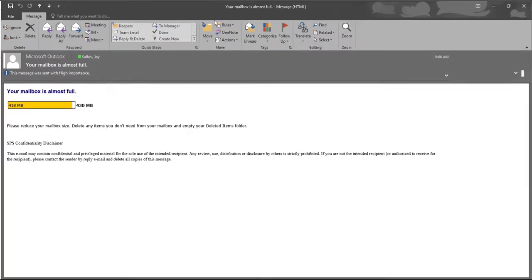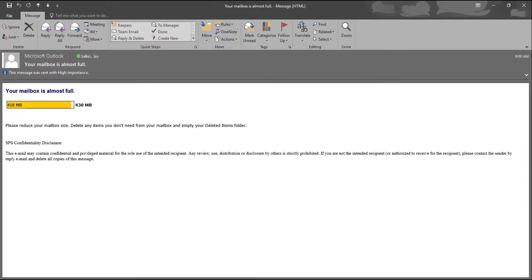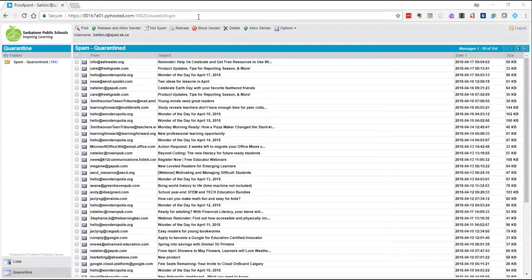Also, if you're like me, you probably receive this email a lot. This is telling me that my mailbox is almost full. Now that's almost always because of emails with attachments, or there's something that I'm keeping that I probably don't need to. The reason I don't need to keep it is because we have something called MailMeter.